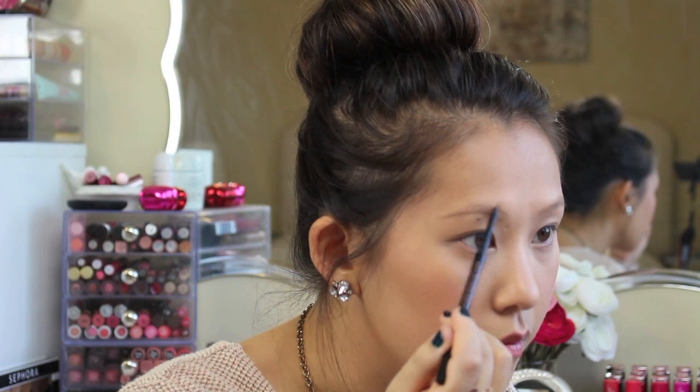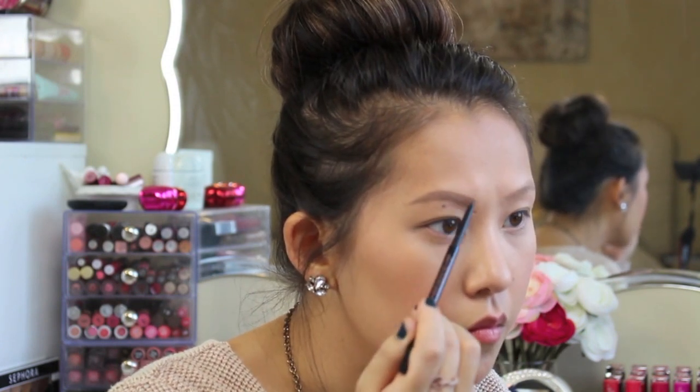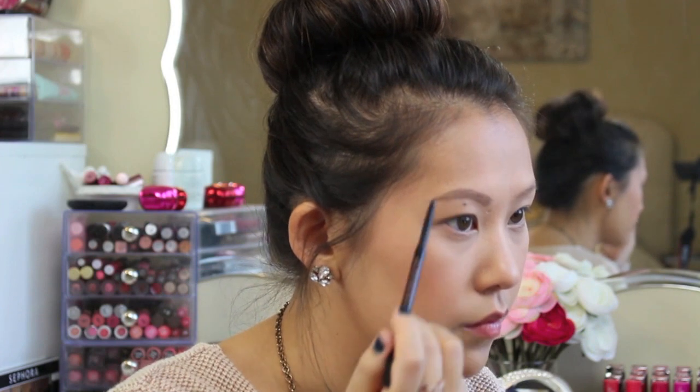And so I first take Dark Brown and I really lightly outline and fill in my brows with this color before going in with Granite and just putting that right on the tail of my brow, and I think that gives my eyebrows a really nice and natural gradient effect.